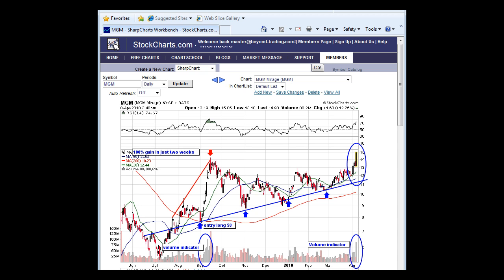Similarly to the Apple case study, it was recommended to buy the stock near support levels, to minimize potential losses and maximize potential profits. A long-term stop at $7.9, right below our initial entry recommendation at $8, was never triggered. Thirdly, we shall say that Beyond Trading recommended taking some profits on this stock at $14.96 on April 8, recommending moving up trailing stops on remaining existing long positions.